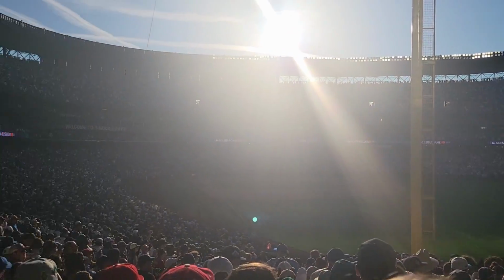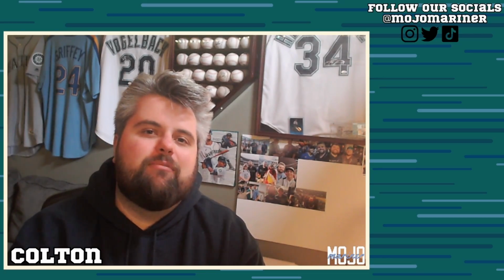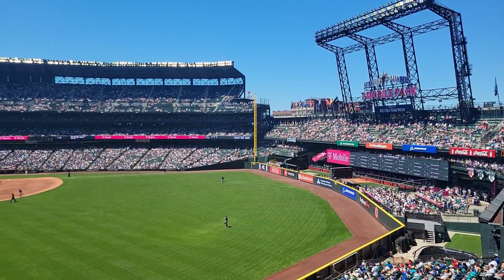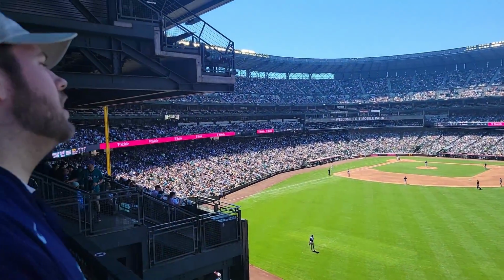Best bang for your buck, however, in my opinion, is to get the cheapest possible seat. For example, the Mariners do a lot of Mariners value games where you can get $10 tickets out in the bleachers in center field, and I actually just go stand in the stairwell right next to the Hit It Here Cafe or up a level on the suite level. Amazing view, not very crowded, and they have little tables where you can set your drinks and whatnot.